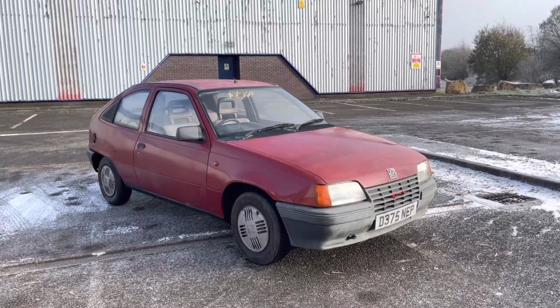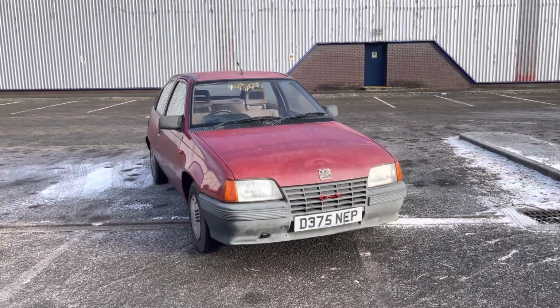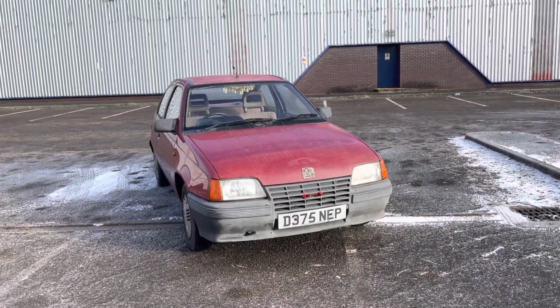I've owned a lot of cars, and I own a lot of cars, you know that, but this car honestly gets so much attention. I'll take people out in it and you get people stopping you on the side of the road to ask you questions about it. Everyone just seems to love this little car.